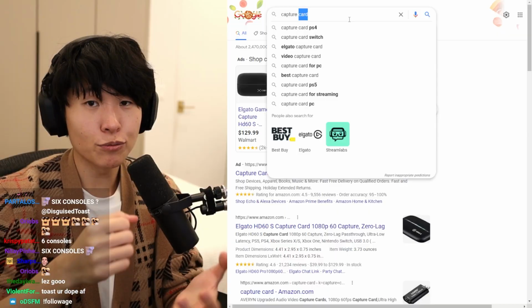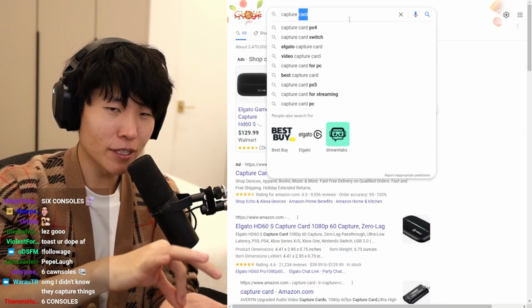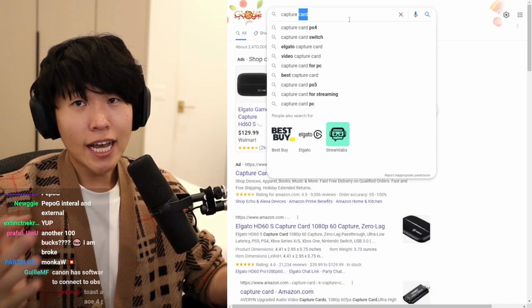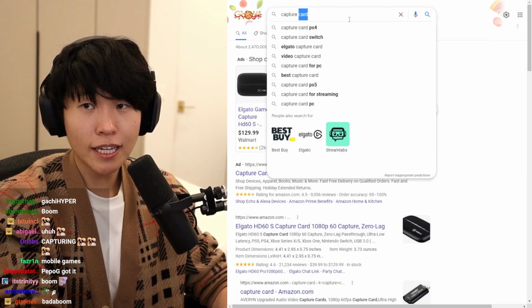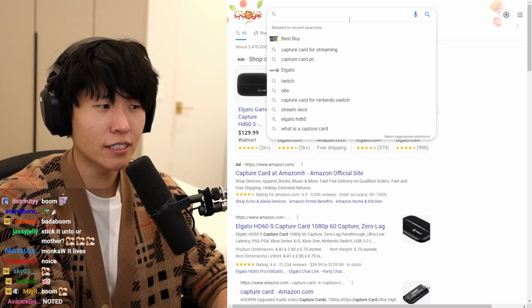Internal capture cards, you pop open your PC and you stick it into your motherboard and screw it back on. That's an internal capture card. So it lives inside your PC. External, as the name implies, is a USB capture card that you just plug into a USB slot. I recommend external capture cards because internal is more for advanced streamers.